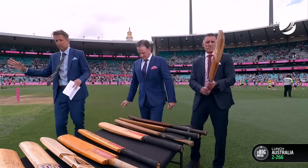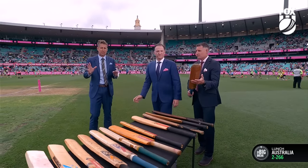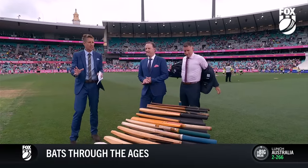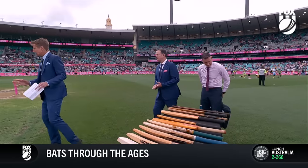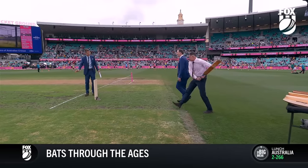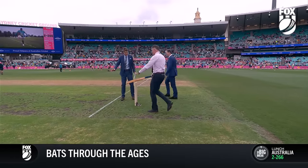Now, what we need to do, we're going to attempt to use the Fox technology to get an indication of what Huss is doing with these different bats. So, Jacko, we need the balls. Huss, you need to come over here. All right, I need to take the jacket off. Assume the batting position. Gee, the pitch looks a little bit rough here, Howie.